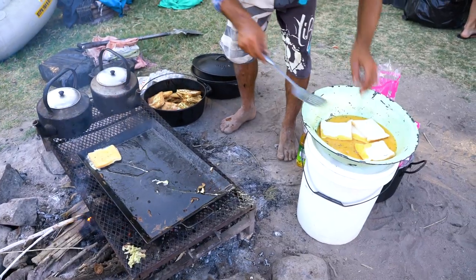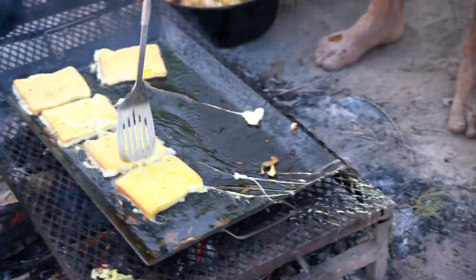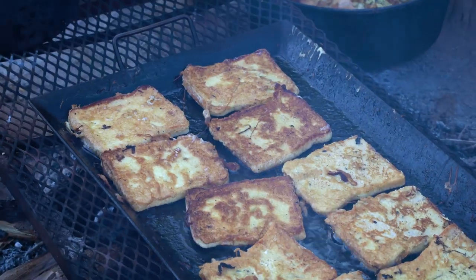But everyone's up, we're all doing our thing now, preparing for breakfast, packing tents away, putting all our stuff on the rafts. And we're gonna get going. Let's do it.